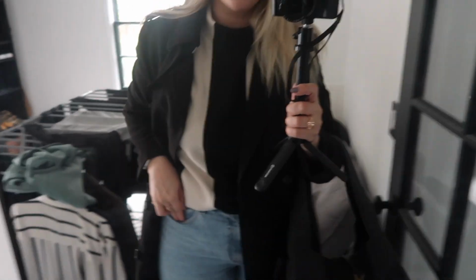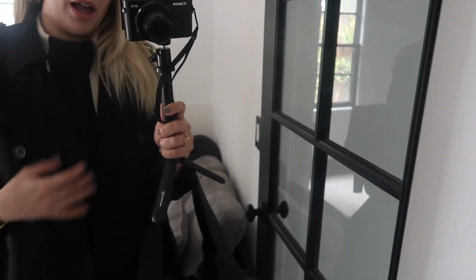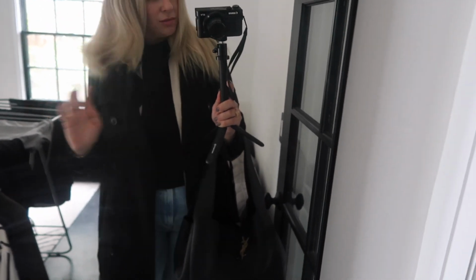So it is pouring rain here, which means a trench is a must. But here's the whole vibe. I have on a black trench, this cute little striped sweater moment with some mom jeans. I'm wearing my shoes that I don't care about if I get them wet because it is pouring. And then my deerskin YSL. And this will be the brunch fit. What do you think?